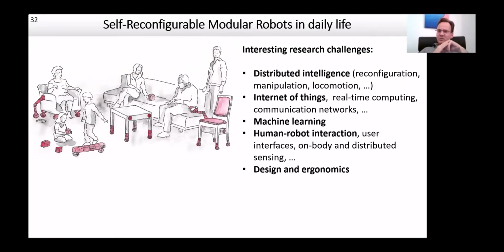The first one is related to distributed intelligence, how to really have local intelligence and to do more distributed reconfiguration, manipulation, locomotion. Many aspects we have shown so far are more centralized with the PC knowing where the modules are. And in the future, you want to distribute that more. Another thing which we should look into more is how to relate to Internet of Things and smart homes. So how to create protocols that you can interact with other devices. Machine learning, there are still many interesting things to do there to improve performance over time.